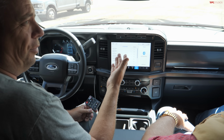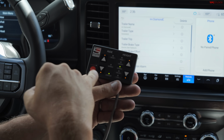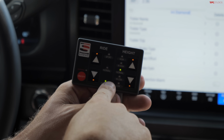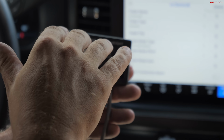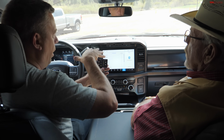But that's where Elevation Upgrade steps in, right? Yeah. Because they give you a few more features like this. So this is their dash controller for the suspension. You have 3 different modes: comfort, normal, and sport. We were using normal a lot today. Right. And also comfort. Sport is more for kind of spirited driving, faster driving. A little stiffer, and it will even you out in corners.